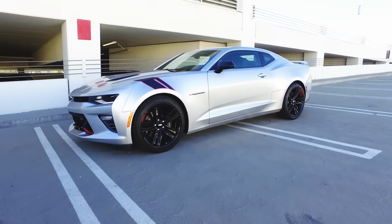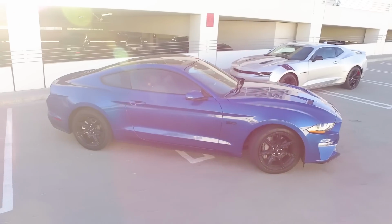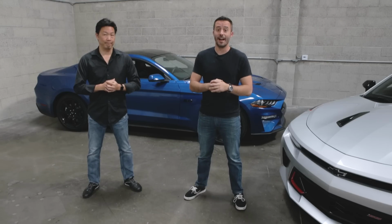Now we've assembled two of the latest variants of these pony cars, the way you should probably order them, with the V8. Now these aren't performance package cars, but these are the cars most people are going to end up buying. We've got them here to see how these two modern versions of the pony cars stack up.